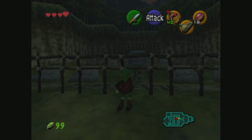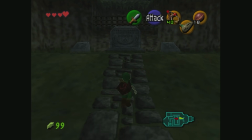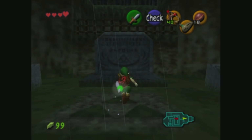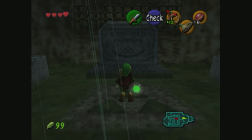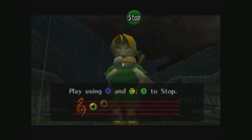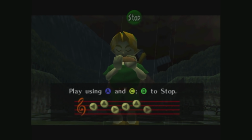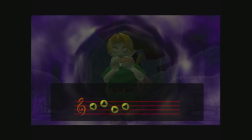Mark had always hated the Shadow Temple, not because of the Redeads or Bongo Bongo, no, he hated it because of the mini-boss, Dead Hands. I never understood it as a child. All Nabe said was, it had infinite hands. After he drained the well in Kakariko Village, he discovered something strange at the bottom. A single dead hand. Something he didn't remember being there as a child. But it had been 30 years.